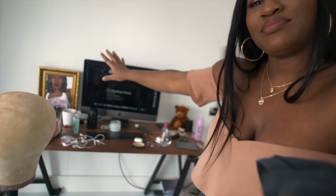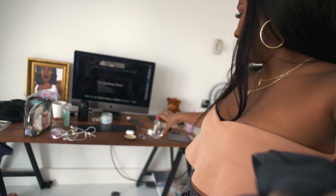Woo! Okay, so this is the desk area. It's got makeup and just a lot of things.